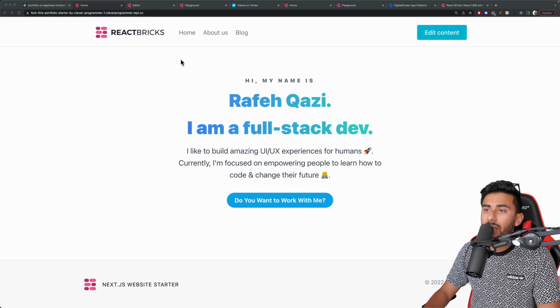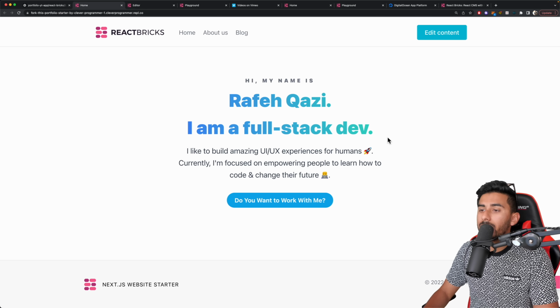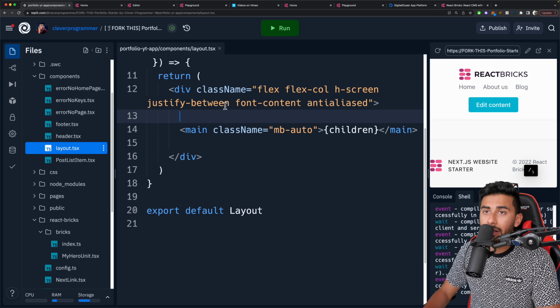Okay. Now there are a couple of things that I want to change. For example, we don't want the header, and we won't even really need the footer for our portfolio. So let's go ahead and take care of that. So I'm going to go inside of components. Let's go inside of layout, and inside of layout, let's get rid of footer and let's get rid of header.